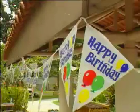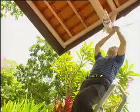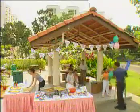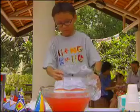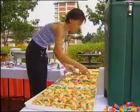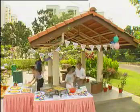This is Tommy's father. He is decorating the place. He's putting up colored balloons. Tommy is helping him. This is Tommy's brother. He is mixing the drinks in a huge bowl. He is going to put some ice into the bowl. Everything is ready. They are waiting for the guests to arrive.